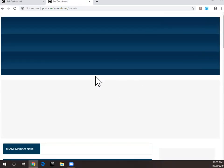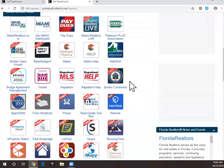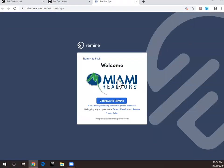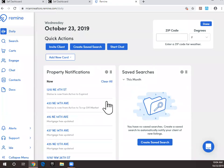And let's see, there's an error message. And then we're just going to look for our icon. If you're not with Miami, whichever board, just make sure you go to your dashboard and look for that Remine icon. Okay, so for me, we're going to click right here so we can enter. All you have to do is click on continue to Remine and you should be ready to go. Okay. So are we here?